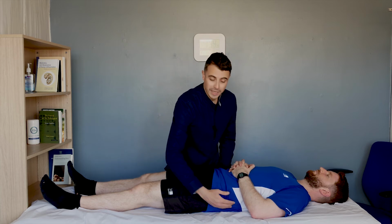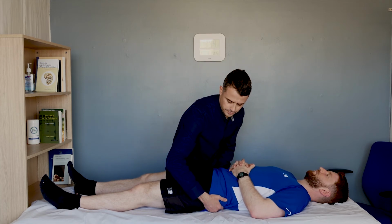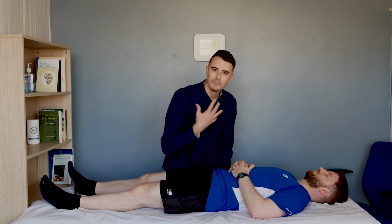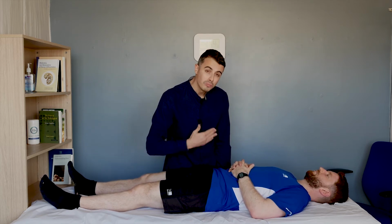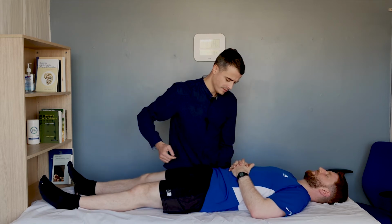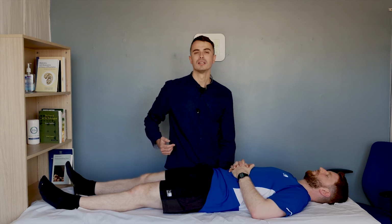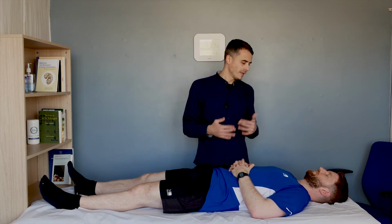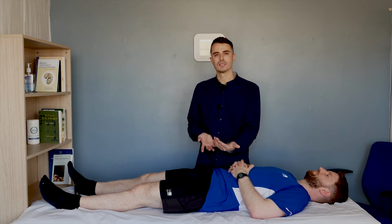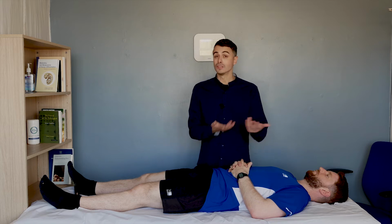If I try to lift the pelvis, it cannot be lifted on both sides. This side is very heavy, this side is heavy as well. Now it doesn't know how it should be, so to let him be more aware of how a pelvis should move, I need to treat him.